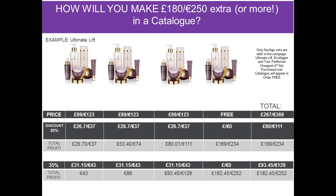And if you're on a 35% discount, you will get 252 on the sets. Not only this, you are winning by selling the skincare sets. Peter will tell you more about what you can win if you sell skincare sets. But please talk to your regular customers. Have a skincare session with them. They will buy it. They love it.